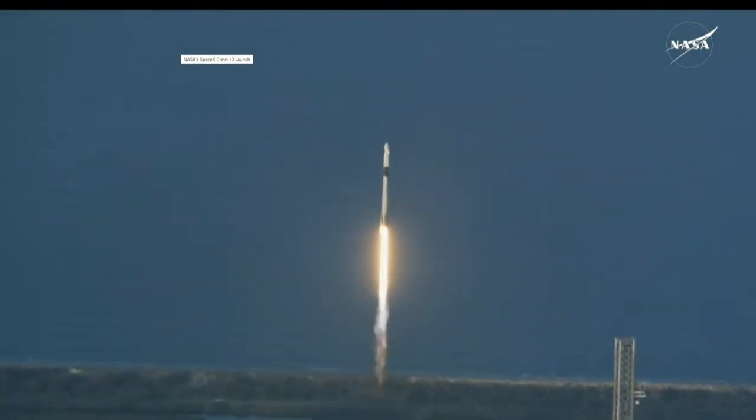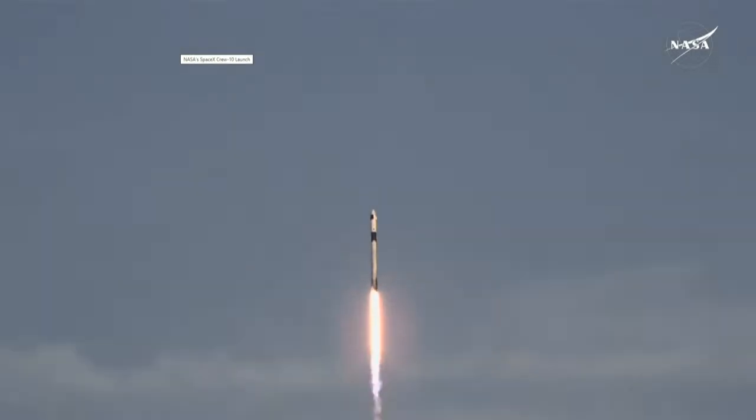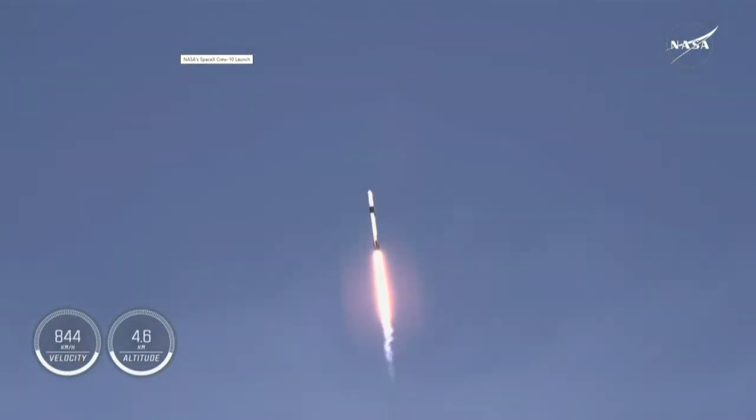Space Station. 1.7 million pounds of thrust now propelling Falcon 9 and Crew 10. And we're continuing to get good call-outs on the first stage performance so far. We're now 40 seconds into today's flight. Power and telemetry nominal. Continuing to get good performance call-outs.